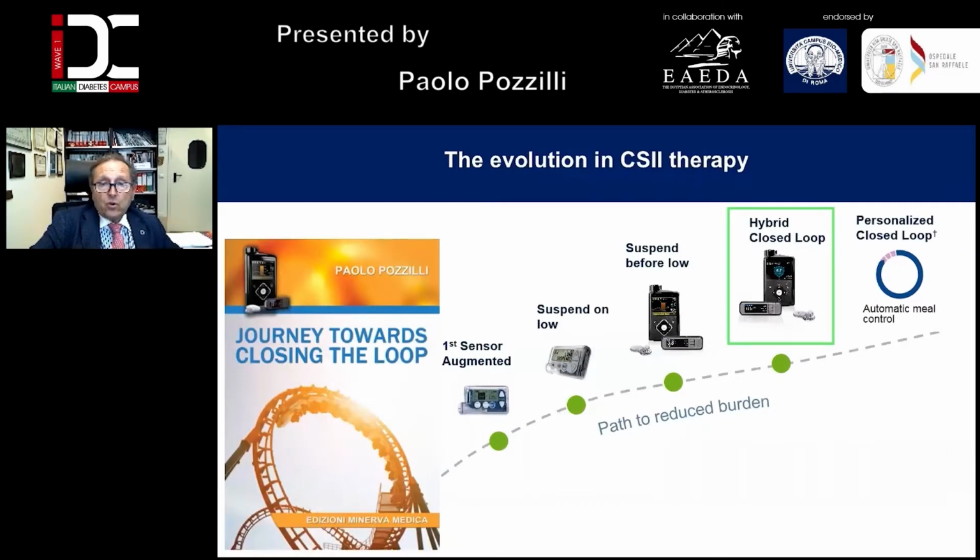Over the years, the evolution in insulin infusion therapy has been remarkable. As you can see here, we are moving from the first sensor-augmented pumps to pumps that suspend on low, suspend before low, the hybrid closed loop, and the personalized closed loop for automatic meal control. And now we have pumps with a fantastic opportunity to keep patients' blood glucose in time in range.